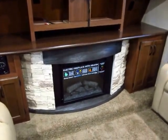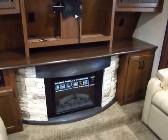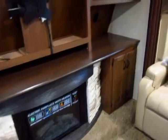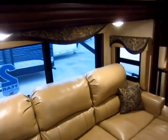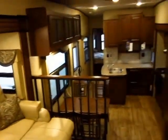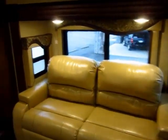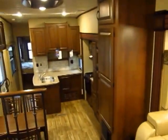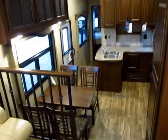But that is an electric space heater, so that will do wonders toward heating your living space without burning up all your propane. And notice each sofa is surrounded by windows, so you get lots of good cross ventilation because all the windows do open. You also get lots of light up here on those nice bright days. And days where it's really dark and overcast like today, not a problem. You have awesome lighting. I mean, look at this in here.